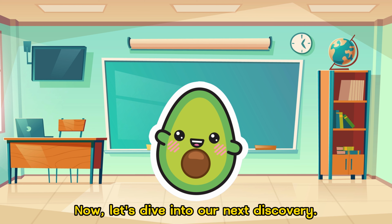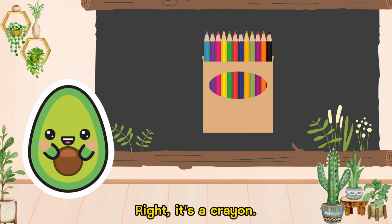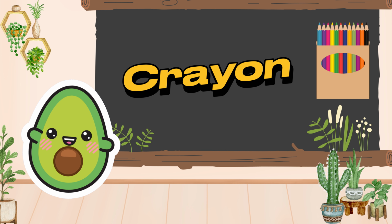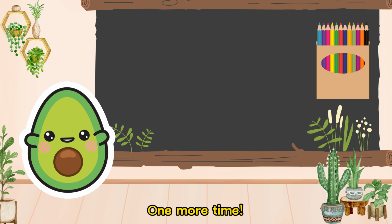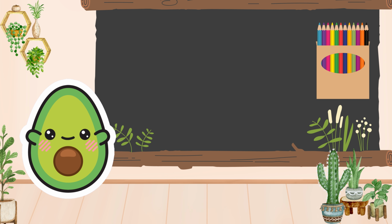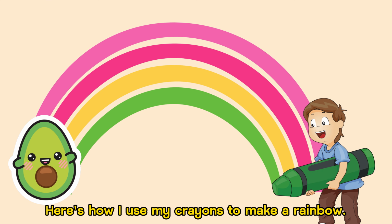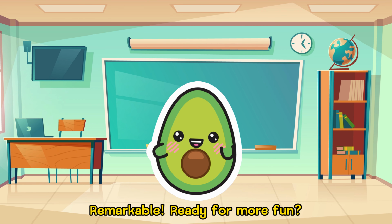Now, let's dive into our next discovery. What do we call a colorful stick we use to draw? Right, it's a crayon. Repeat after me. Crayon. One more time. Crayon. Crayons add wonderful colors to our drawings. Here's how I use my crayons to make a rainbow. Remarkable! Ready for more fun?